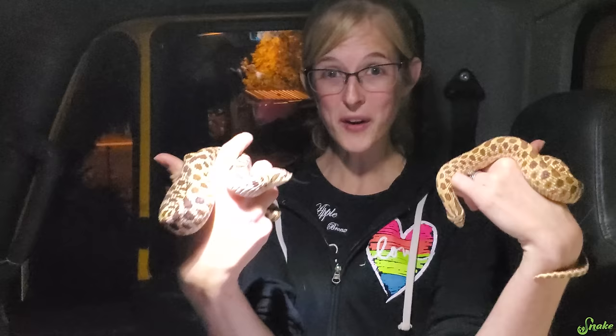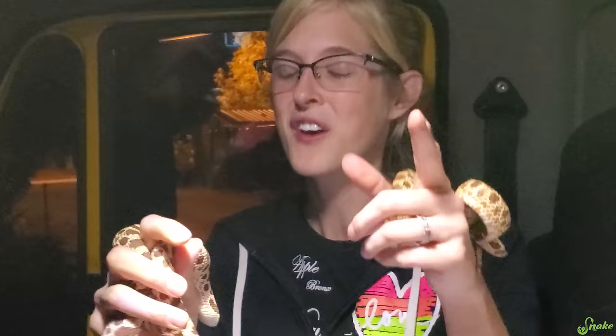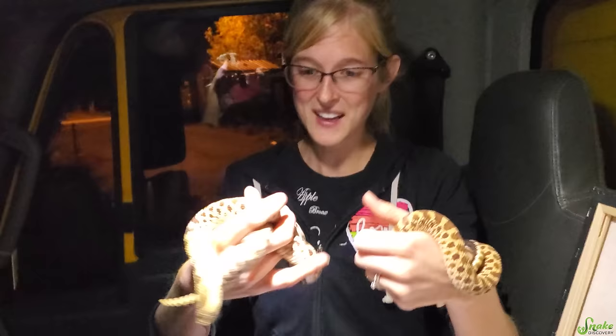We also came home with three wonderful new additions. These two hognoses and the jumping spider, who we haven't decided on a name yet. We're going to put a poll up after this video comes out so you can help us vote on a name for him. I guess maybe four new additions if you include the king snake. Yeah, I would. So it was a very successful trip. It was a fun ride home.